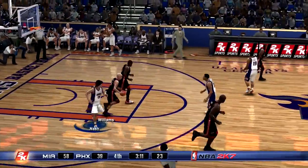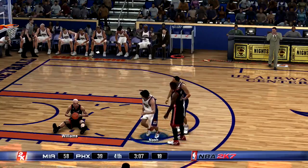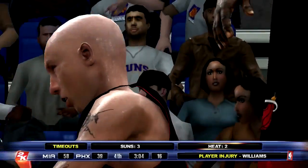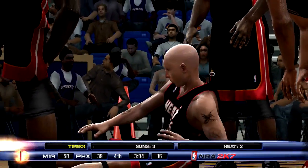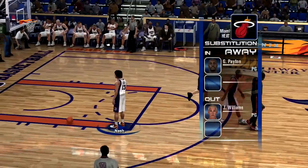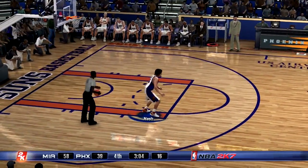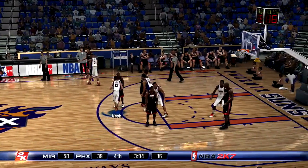Posey inbounds the ball. The Heat with a nice lead. Williams is down on the court. He may have hurt his knee. Oh, that's rough. Tough break, Kevin. You hate to see a guy go down with an injury. We've all got our fingers crossed that he'll be okay. Well, that's right, Kenny. In the meantime, we'll try to get an update on his injury and get that information to you as soon as possible.